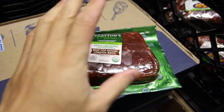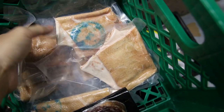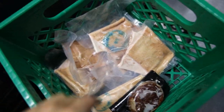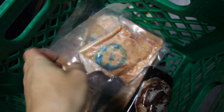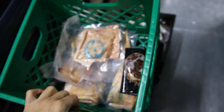I showed you guys this last week, we have London broil available. Oh, it looks like we have some pork skins, which we don't get too often, so let's see. A couple for you guys this week. And this is the stamp that they have to put on the animal for the USDA regulation. So it's food and diet safe, but we can't really do anything about it.